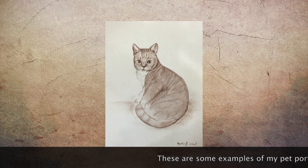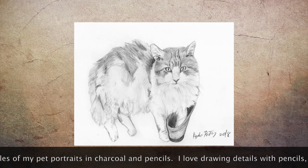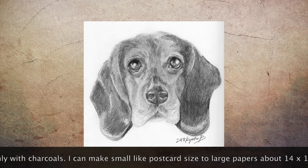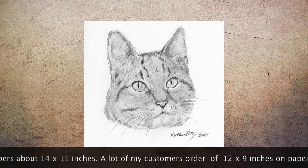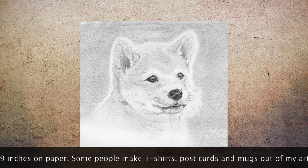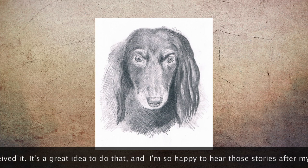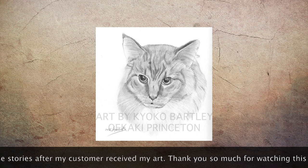These are some examples of my pet portraits in charcoal and pencils. I love drawing details with pencils and also roughly with charcoals. I can make small, like postcard size, to large papers about 14 by 11 inches. A lot of my customers order 12 by 9 inches on paper. Some people make t-shirts, postcards, and mugs out of my art after they received it. It's a great idea to do that, and I'm so happy to hear those stories after my customer received my art.